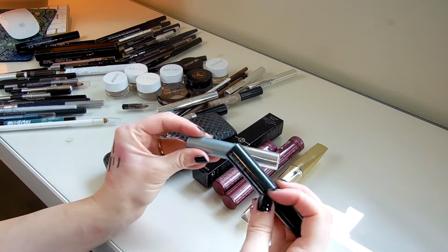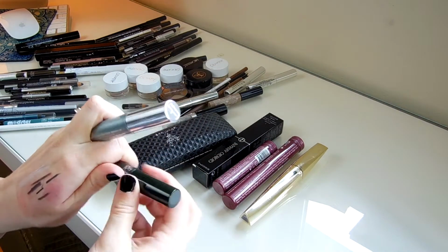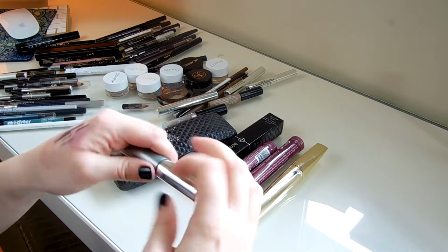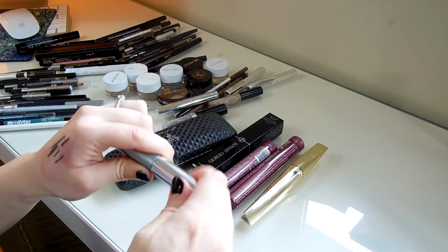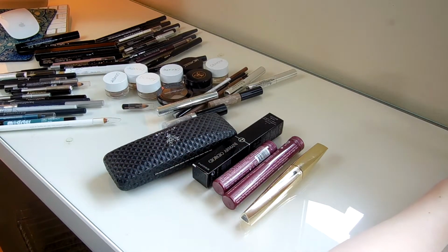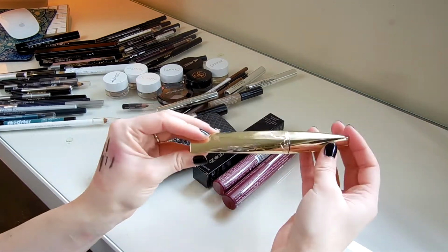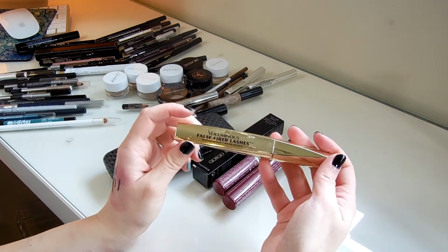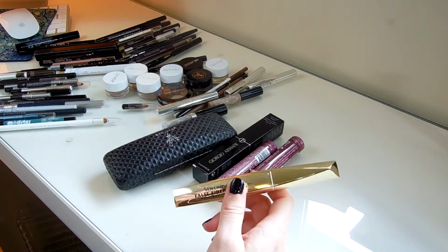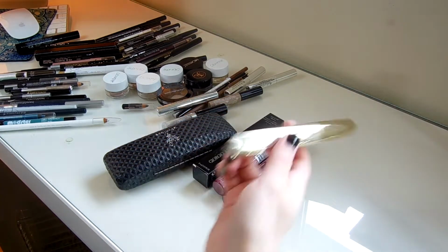I also have these 2 Clinique mascaras. This one's actually dried up, so I'm going to get rid of that one. And then this is the Lash Doubling Mascara. You know, I've tried this one before and I didn't really like it, so I am going to get rid of this one. Next, I have this waterproof mascara by L'Oreal. This is the Voluminous False Fiber Lashes. I bought this a few years ago and I don't really wear waterproof mascara very much and it wasn't that good, so I am going to get rid of this one.